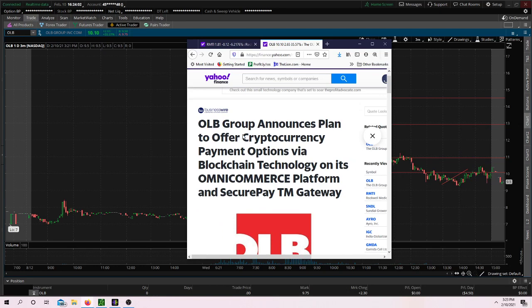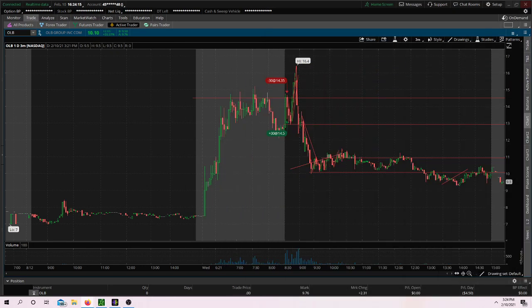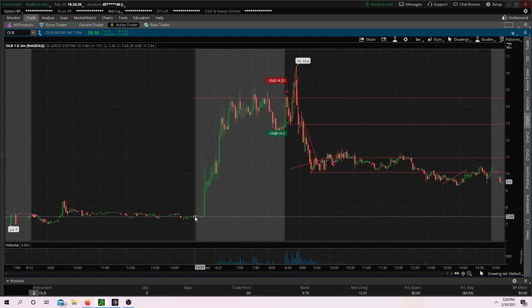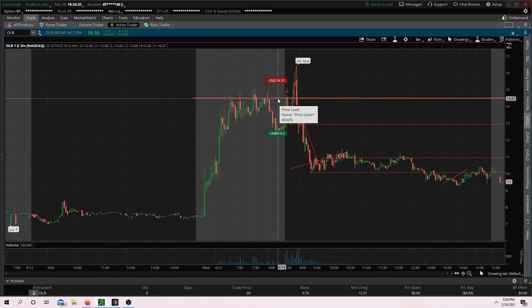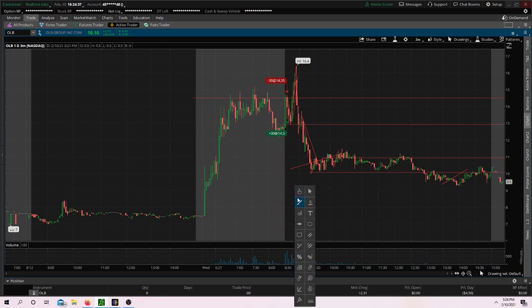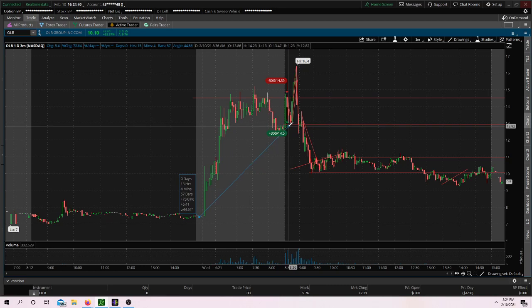And the reason why I bought this was because of this news right here. It said OLB Group announces plan to offer cryptocurrency payment options via blockchain technology on its Omnicommerce platform and Secure Pay TM gateway. I thought that was significant news, because word on the street is that blockchain is getting pretty popular, and so that's why I bought it. And I should have recognized that it was already too high. It gapped up from the 740s all the way towards the high 14s, opening up at 12.46, so about 70% of upside.